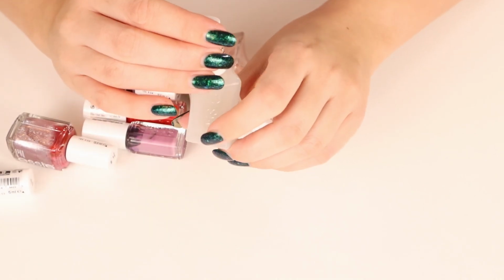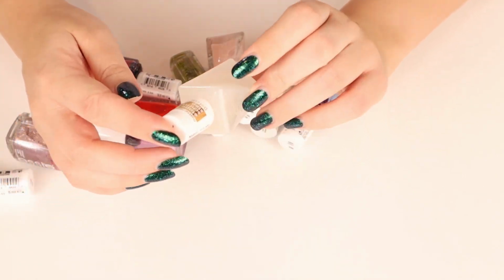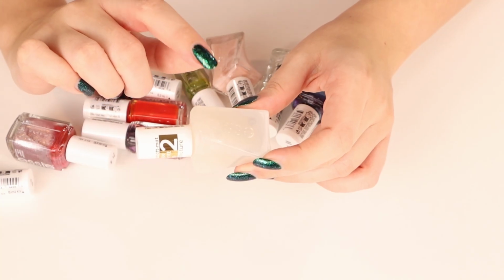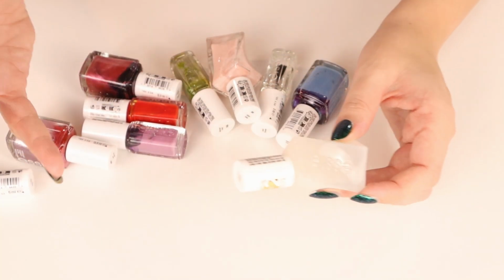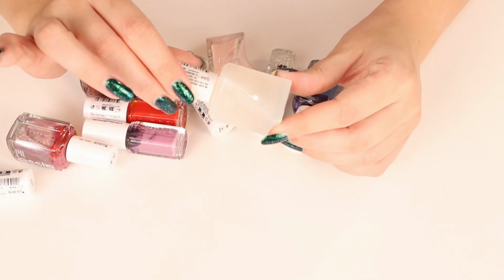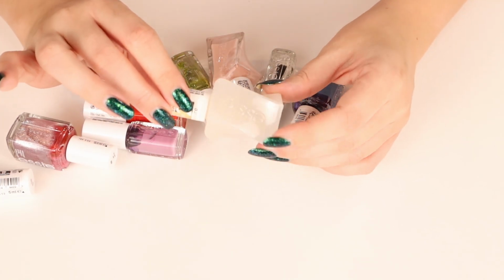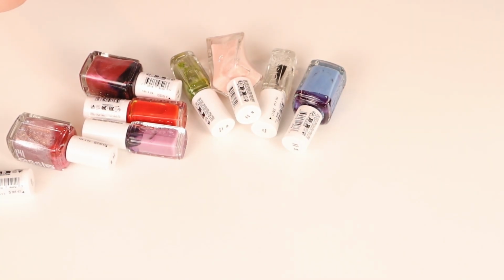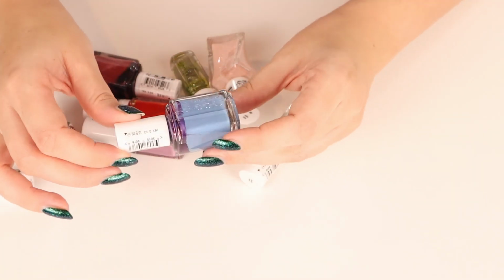And here we have the matte top coat from the Gel Couture line. This is actually something I could use. I totally forgot that I had this. Like I put this all in a bag and just forgot about it. I think sometimes certain nail looks look really cool with a matte top coat, so I'm keeping that.